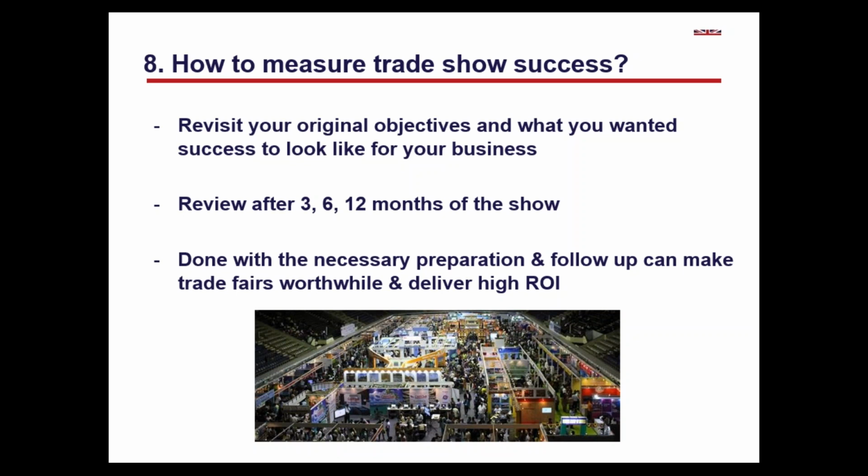What I would say is revisit what your objectives were in the first place. So as part of this whole journey of deciding to have a presence at a trade fair, what were your objectives in the first place? What was success looking like for you, and how does that now tally 3, 6, 12 months down the line when you're reviewing the show and what's come out of it, what opportunities there may be, what insight you've gained, how that's formulated your future strategy? That's the best way to do it really. And like I say, don't forget, some things are very hard to pin down.